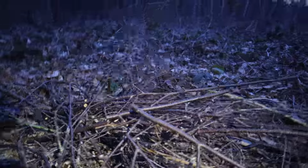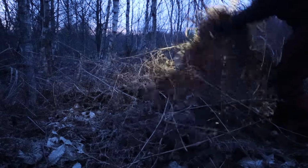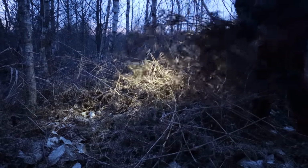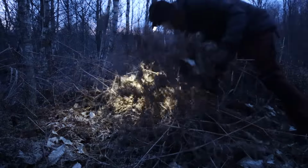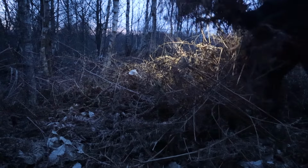Got some of the fine silver birch twigs to go straight on after the ferns. Some ash branches snapped up, some pine, some beech. I didn't use an axe or a saw, I just collected what was dead in the trees and what was on the floor. Everything's really dry, so it's going to be really nice for this fire. Plenty of fern. Just have a nice big bundle and then some just to chuck straight over the top of that.